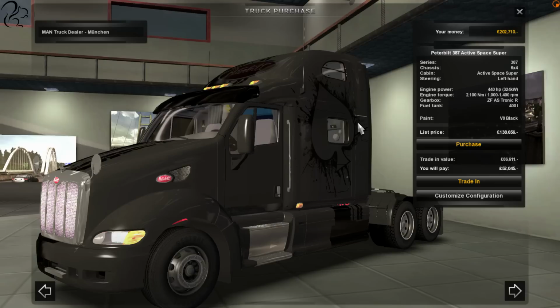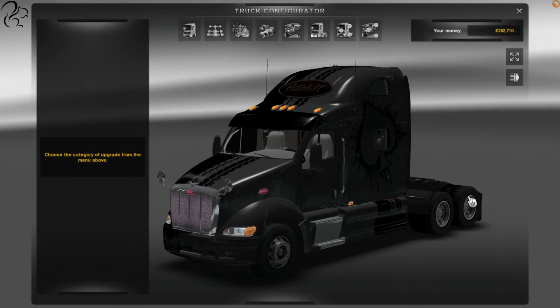Now, I'm not in love with the shape of this thing. I'm sure it's super practical, super aerodynamic. It may even drive well, but visually, aesthetically, I don't like the look from the outside. However, we're going to customize it and have a look.